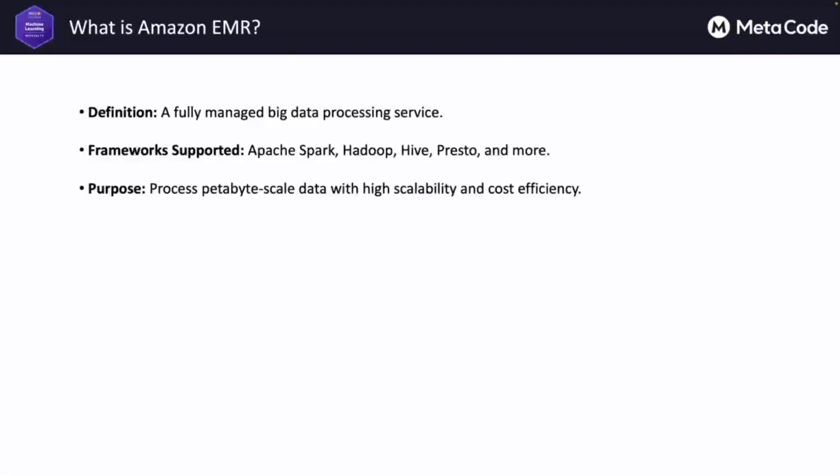So, what exactly is Amazon EMR? EMR stands for Elastic MapReduce, and is AWS's fully managed service for big data pre-processing. It supports popular frameworks like Apache Spark, Hadoop, Hive, and Presto, which allows you to handle complex data transformation, large-scale analytics, and more. EMR is particularly useful for processing data stored in AWS services like S3, Redshift, or DynamoDB. The best part is it's designed to scale dynamically based on your workload. So whether you are working with a few gigabytes or petabytes of data, EMR adjusts to meet your needs. Think of EMR as the backbone for big data workflows, from ETL to advanced analytics.